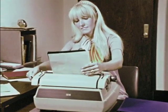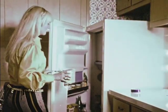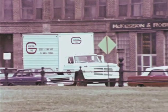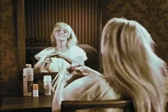General Tire salutes the American trucking industry. What would we do without trucks and the men who run them? Everything travels by truck to serve you better, faster, in the modern manner.